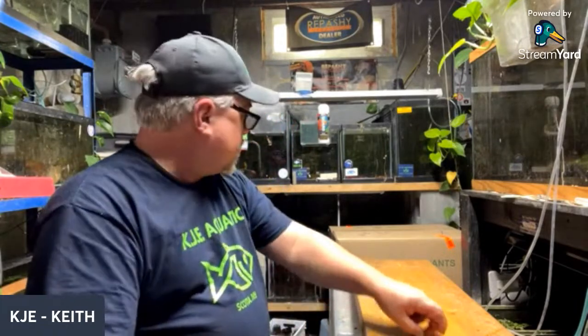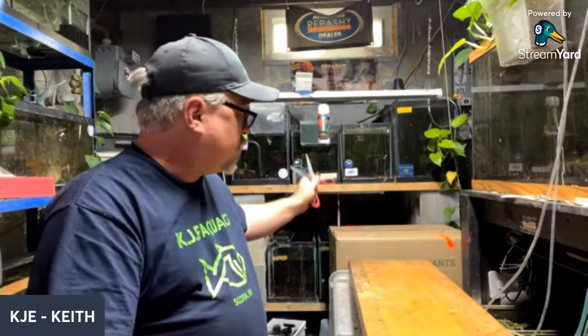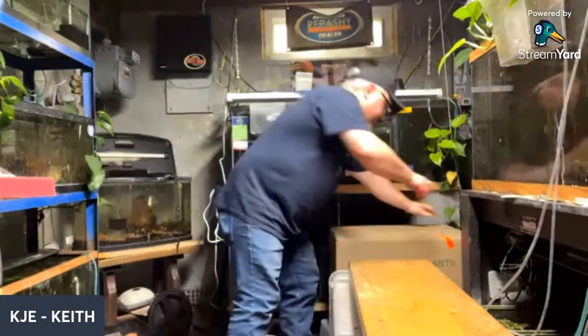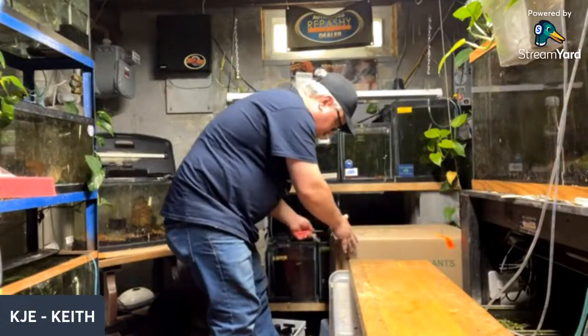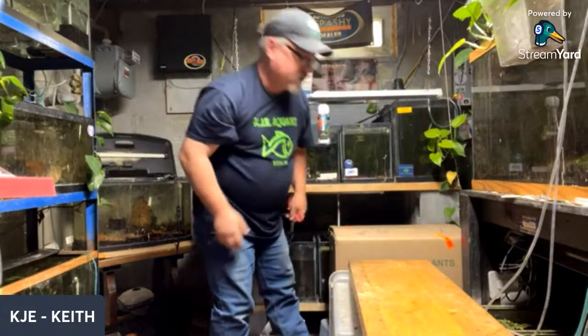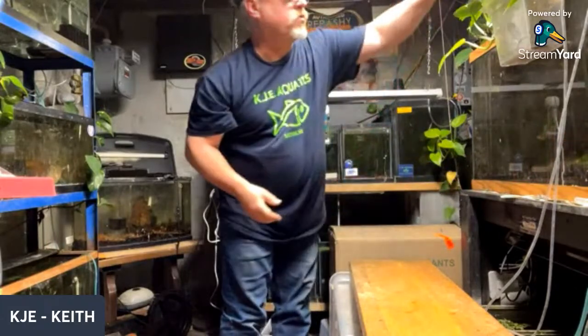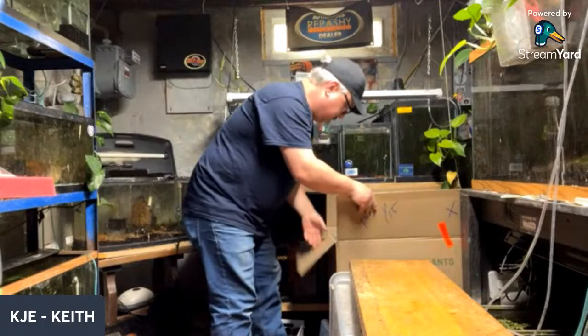But I'll go ahead and get the box open. Erskine, while you're here, I have plants for your pond. Again, it's not a lot of stuff in this box, but as usual, we like to unbox it live so you guys see it as we see it. So we'll go ahead and get right into it.